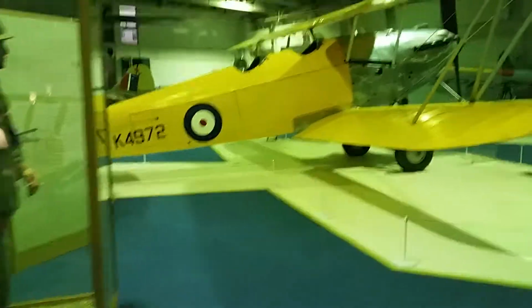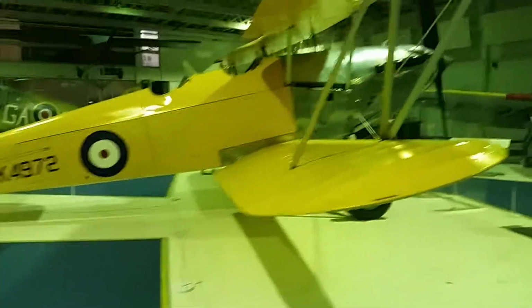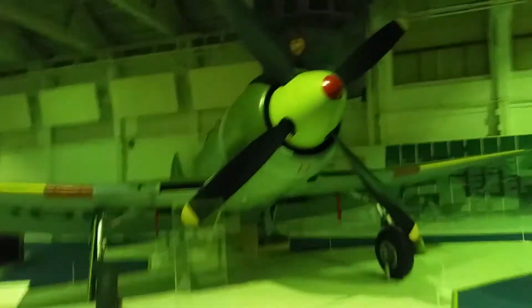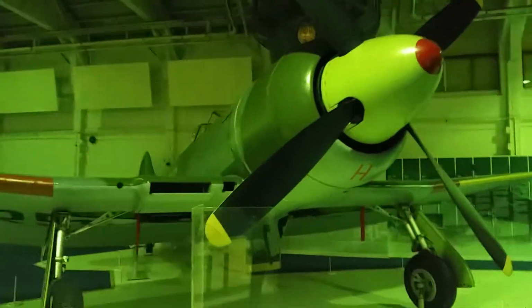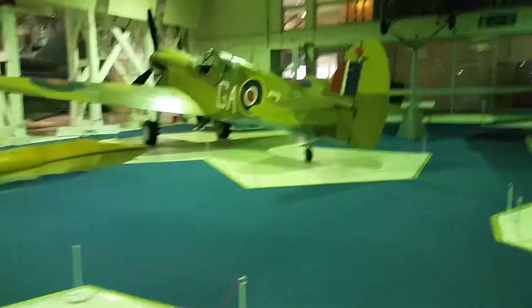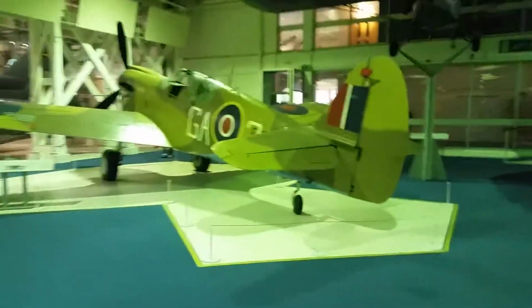And this is the Hawker Hart, I think. Well known, well, this is in the colours of a training version. Over here we've got the Hawker Tempest Mark 5. Still impressive. And this is a recent acquisition, I think. This is the Kitty Hawk 3.